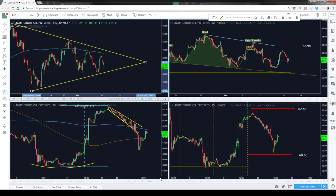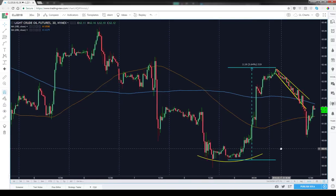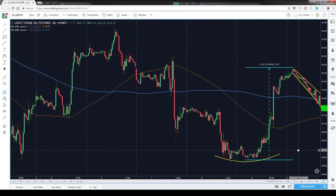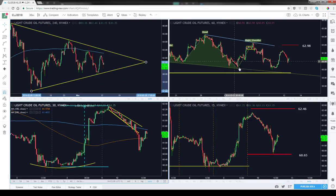If you take a look at this 30-minute chart, we had this cup and handle that we were looking at. We measured this from the top of the handle down to the bottom of the cup. At this point, it was a kind of immature formation. It wasn't quite matured yet. In order for that to be confirmed, we would need to break out above this trend line. Once we got here and confirmed that we couldn't, we began to look short at 61.70, right in this area. That's right where the trend line on this cup and handle was. That was one reason we were looking for that area.